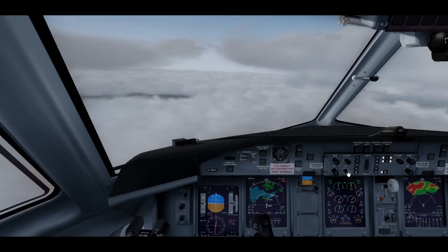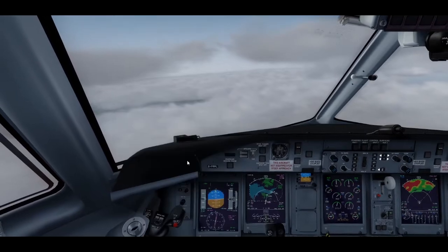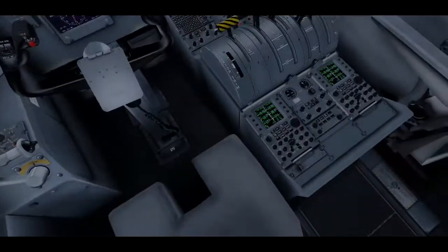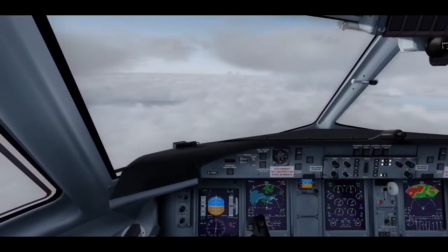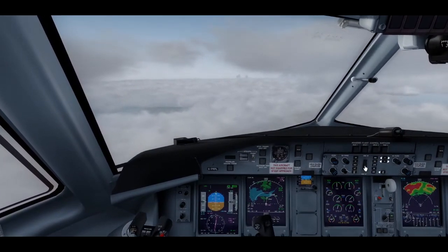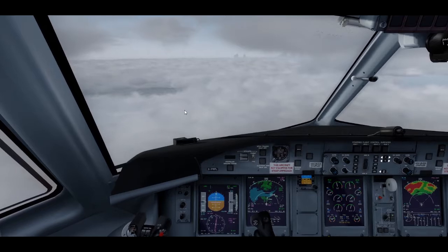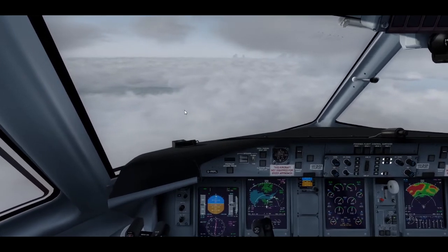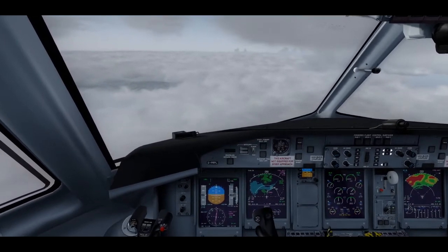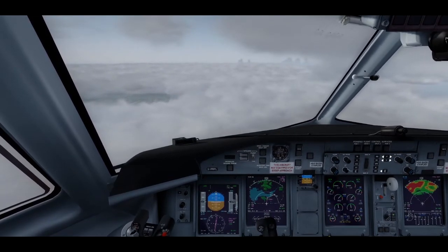Jersey 152, just confirm you are flying the Baxin 1 Alpha arrival, or would you prefer vectors for the ILS runway 27? I have the 1 Delta approach entered, but vectors if possible, please. Jersey 152, no problem at all. Jersey 152 will be vectors for the ILS runway 27. Information Charlie is current. Okay, confirm vectors for runway 27 and information Charlie.